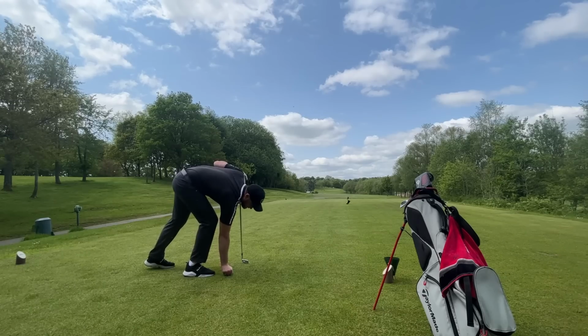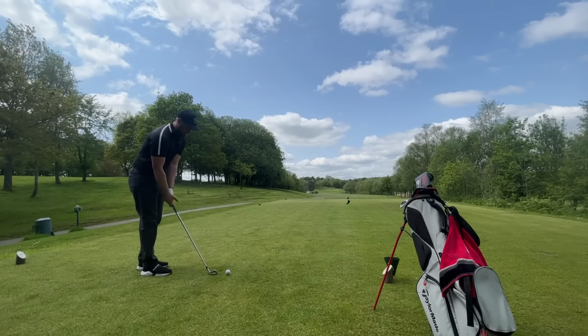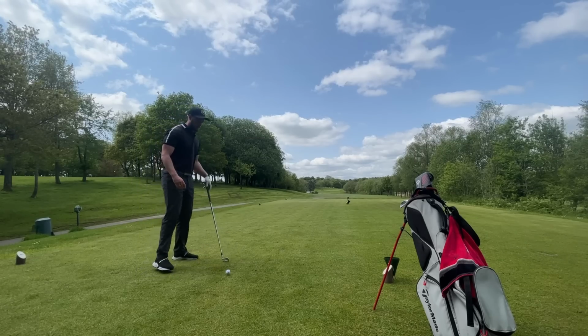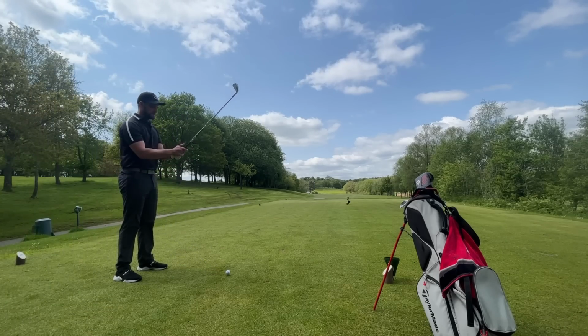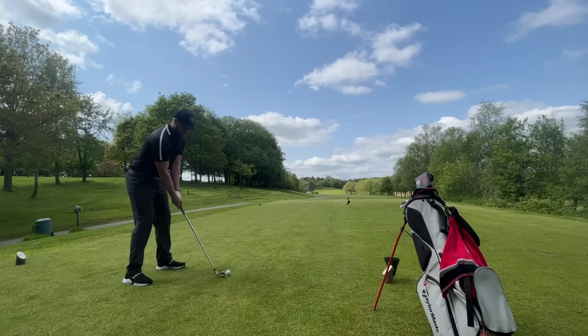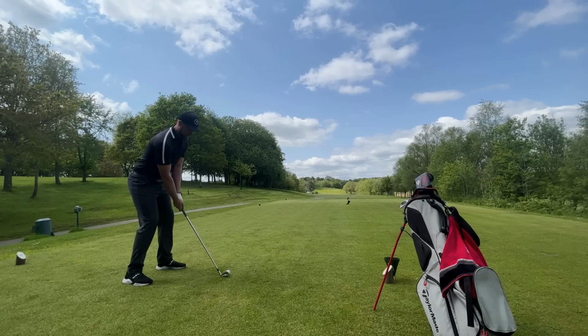Now I saved the best to last, and this arguably could be the most expensive club he has in his bag, as I can't find it anywhere. But with the exception of the putter, everything in this bag is quite standard. And if you were to be a bit patient and wait about eBay, Facebook, you would be able to build this bag quite comfortably, especially for under £1,500, if you can find his putter, that is.